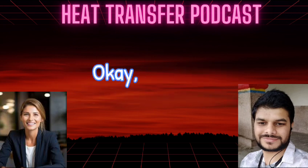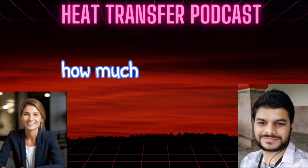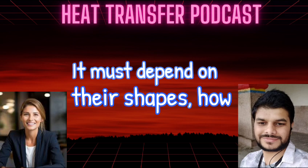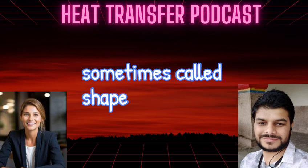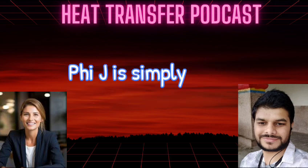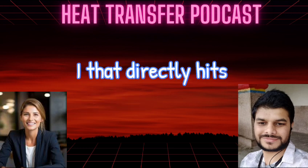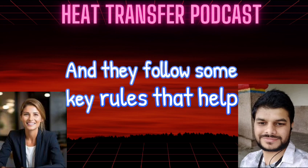Fascinating. Okay, in a real situation with multiple surfaces radiating to each other, how do we figure out how much energy goes from surface A to surface B? It must depend on their shapes, how they face each other. Absolutely. For that, we use view factors, sometimes called shape factors or configuration factors, usually written as phi. Phi is simply the fraction of the total radiation leaving surface i that directly hits surface j. That's the fraction that makes it directly there. Right. And they follow some key rules that help us calculate them.